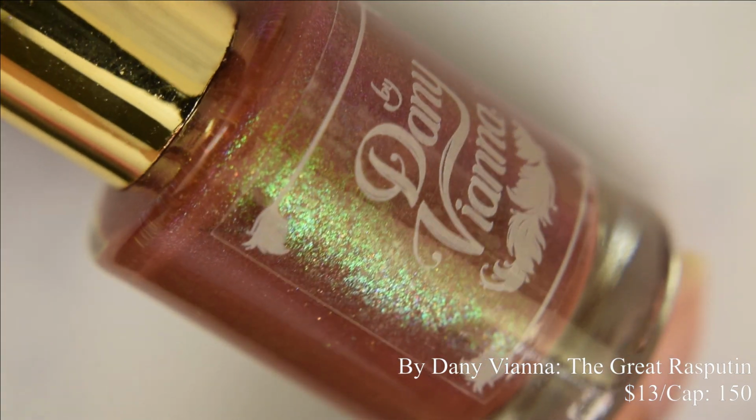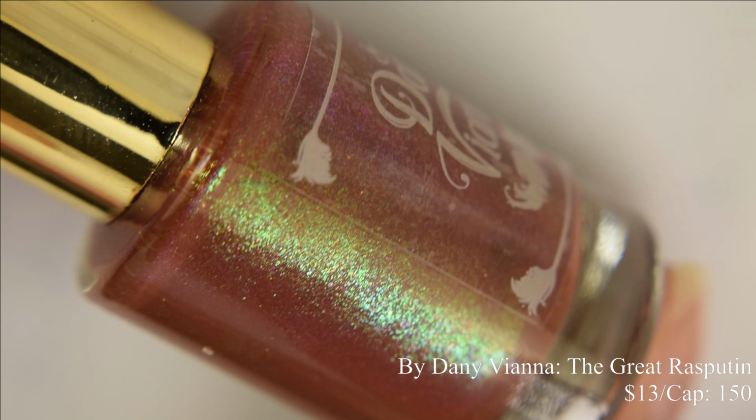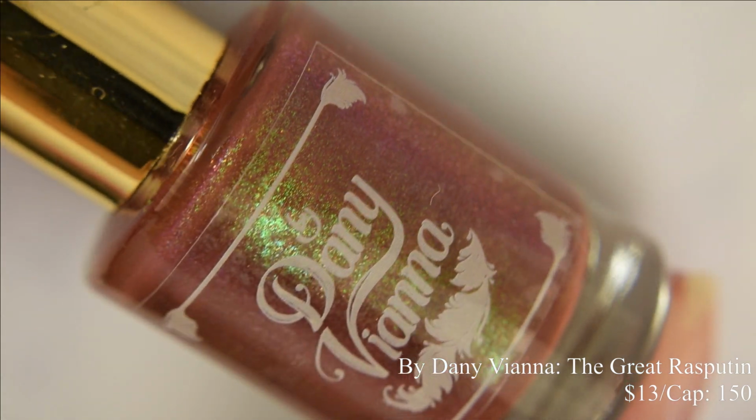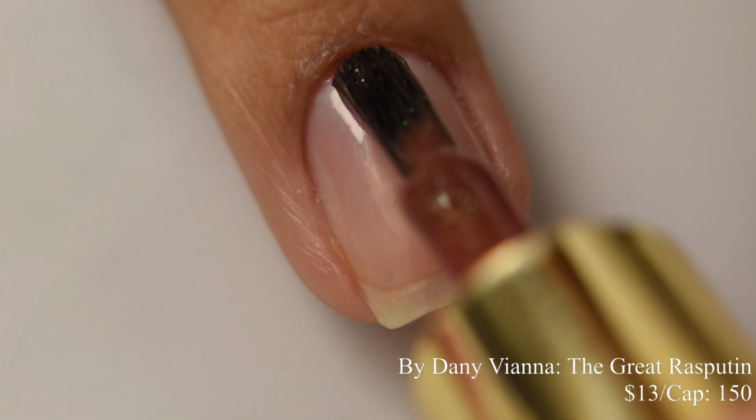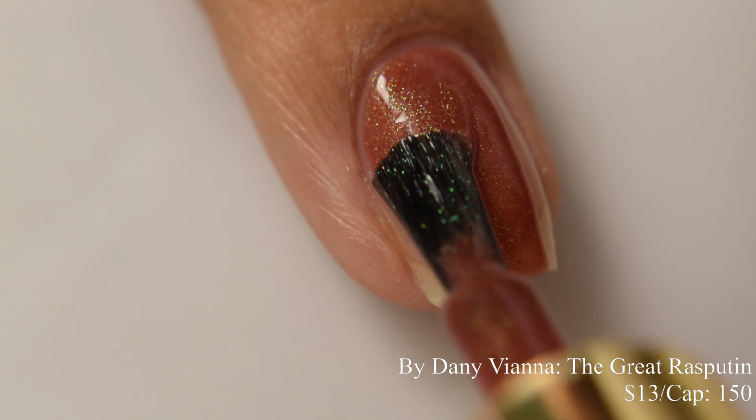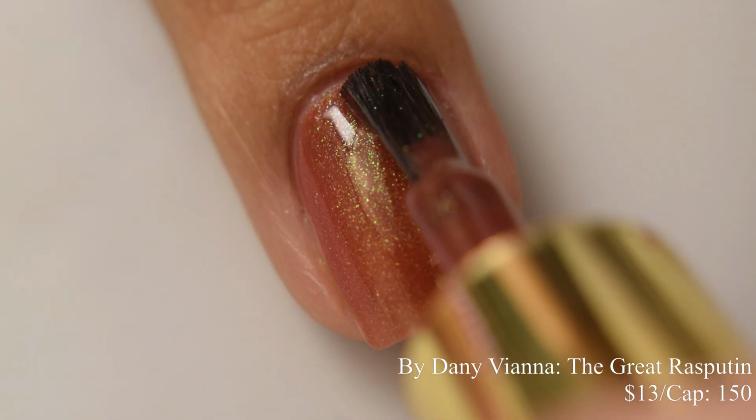First up is by Danny Viana, the Great Rasputin. This is described as a maroon curly base filled with a mix of green Aurora shimmer. This is part of her Anastasia series. This is the first polish in that set. This one is $13 and there's a cap of 150 bottles.